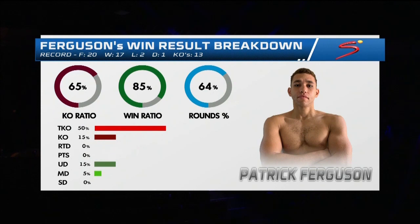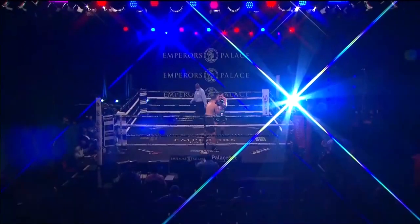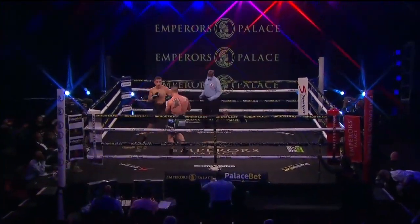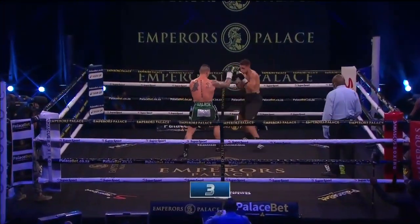KO ratio 65%, win ratio 85%, not bad either. He's fought 150 rounds. But he may have bitten off more than he can chew in taking this 96-kilogram fight against the undefeated Cruiserweight champion.